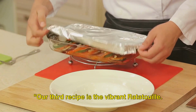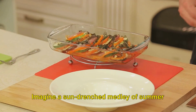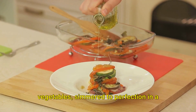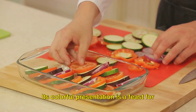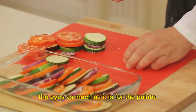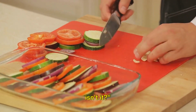Our third recipe is the vibrant Ratatouille. Imagine a sun-drenched medley of summer vegetables, simmered to perfection in a rich tomato base. Its colorful presentation is a feast for the eyes as much as it is for the palate. A perfect blend of taste and health, isn't it?